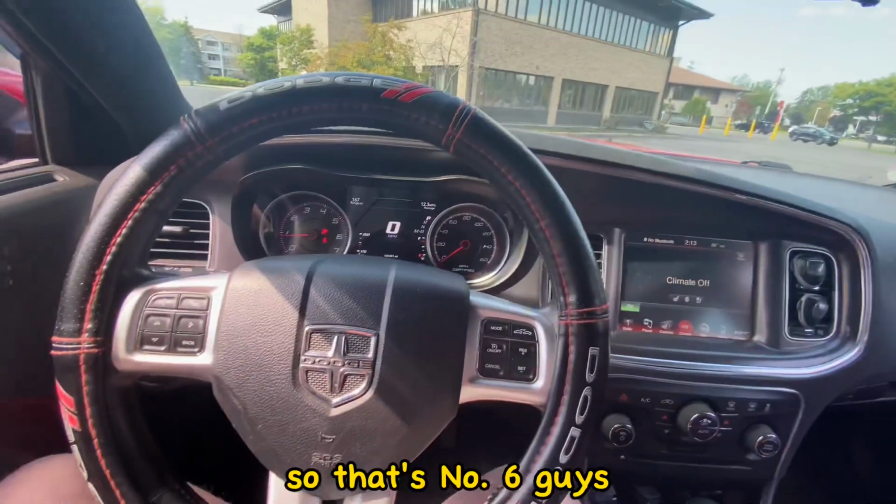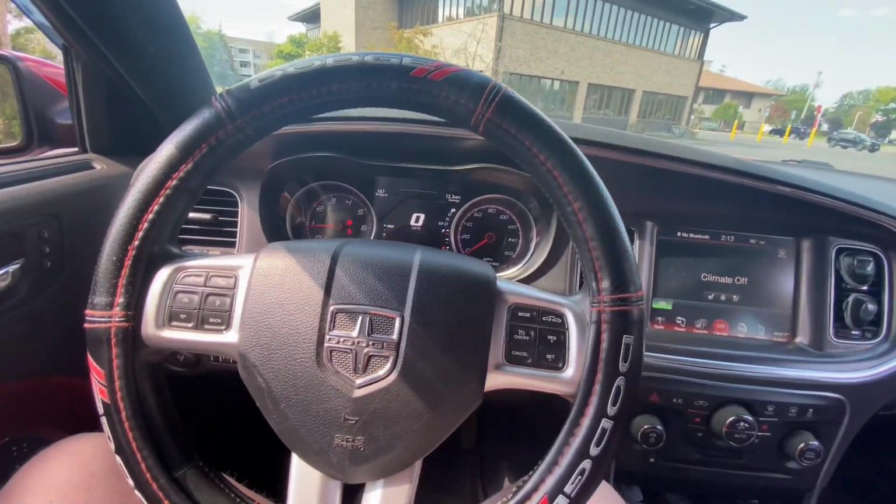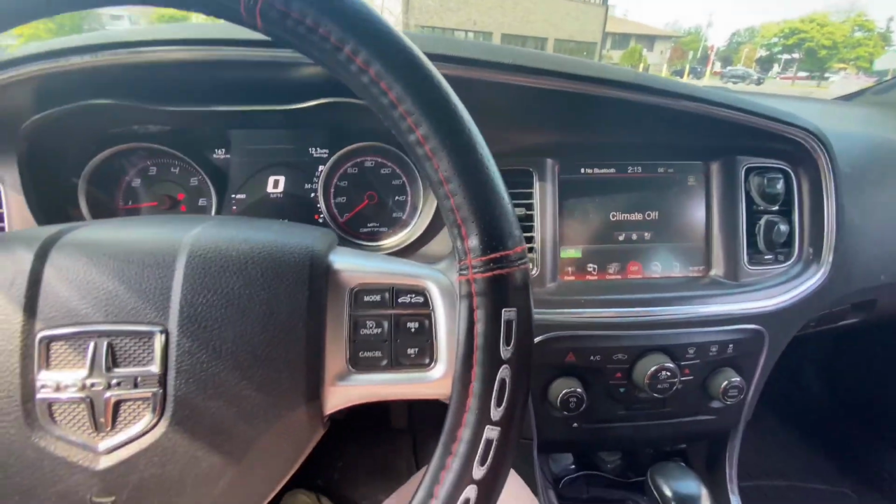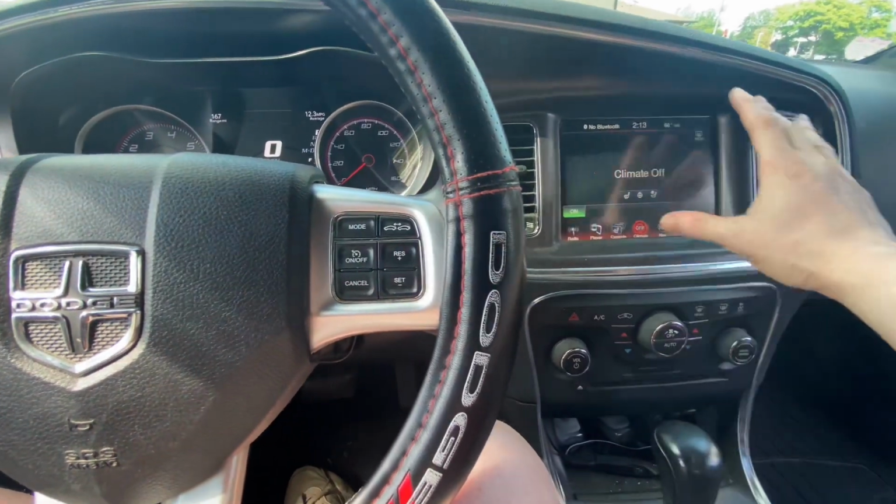So that's number 6, guys. It's kind of annoying, honestly. I don't know which one I hate more, the glitchy Bluetooth system or the blend doors. In the summer, I'd say the blend doors, obviously, but overall, just the whole system is kind of glitchy.